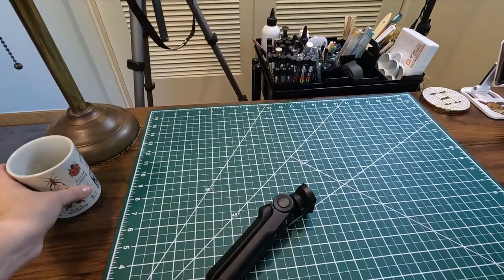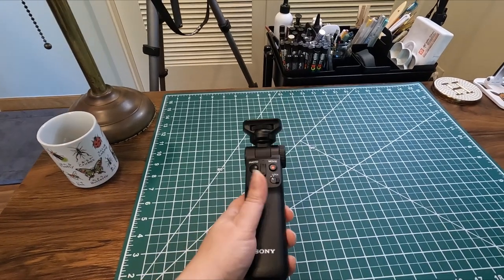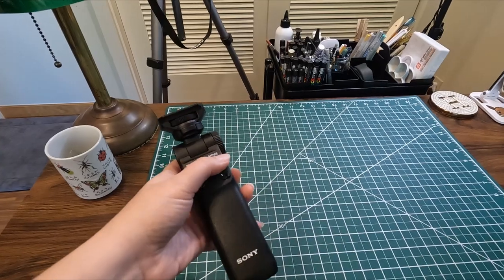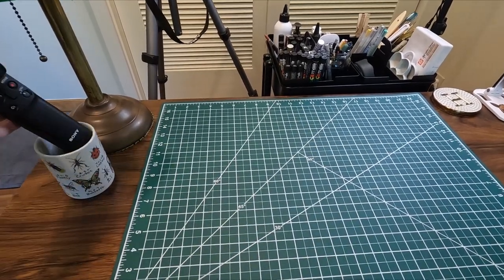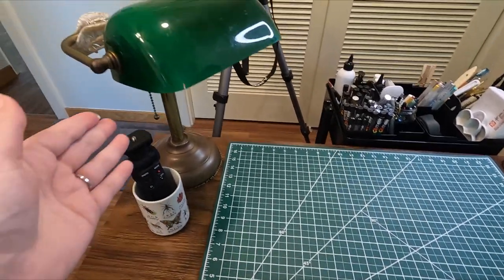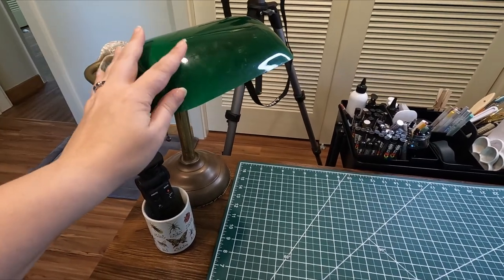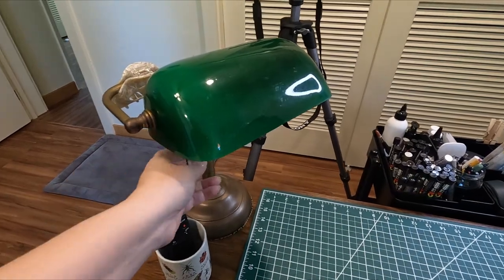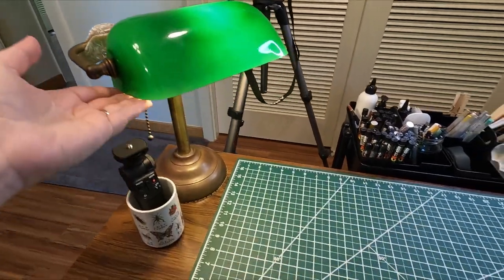And I love it, so it totally belongs on the desk. I usually keep my large cameras remote here so I can just hit record when I need to. This is one of my favorite pieces. I thrifted this ages ago, I can't even remember, but it's just the most adorable little light.